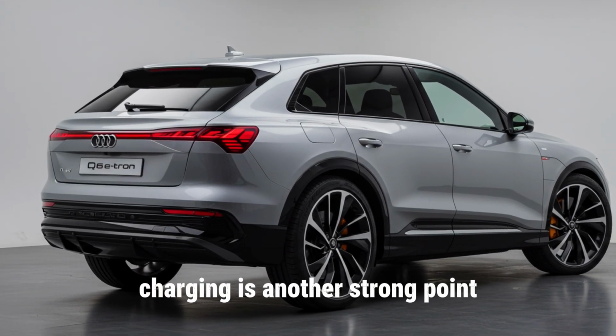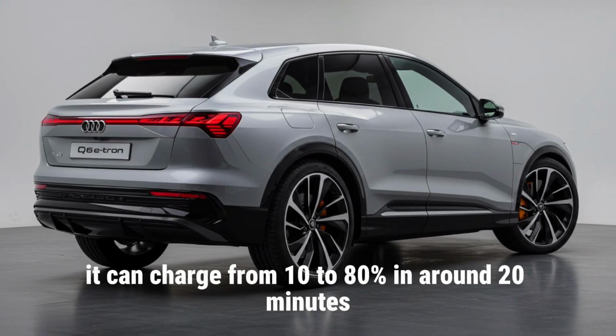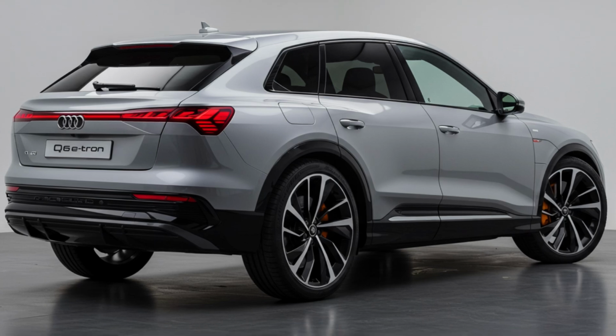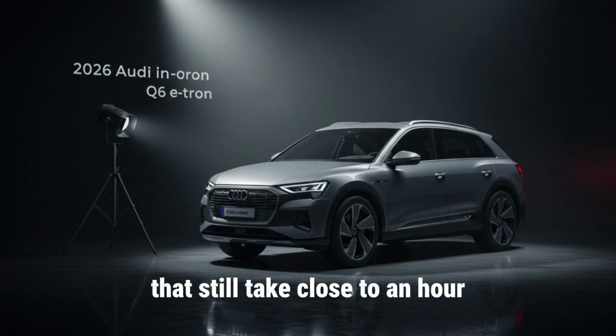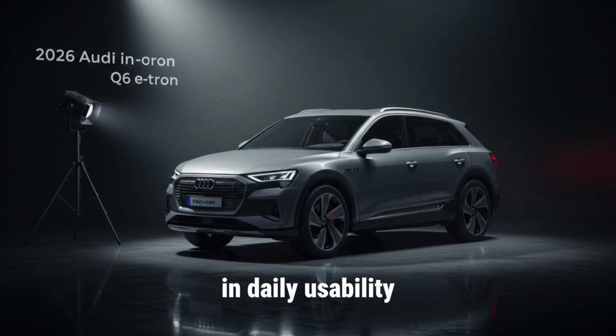Charging is another strong point. Thanks to the 800-volt architecture, it can charge from 10 to 80% in around 20 minutes at a fast charger. That's basically a coffee stop on a road trip, and you're good to go again. Compare that to some rivals that still take close to an hour, and you'll see how big of a difference this makes in daily usability.